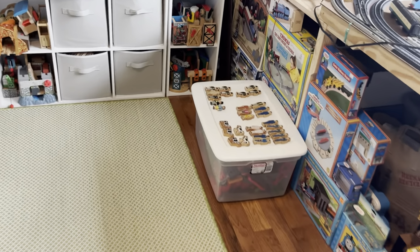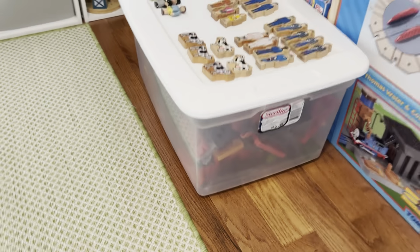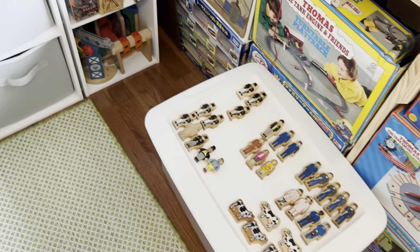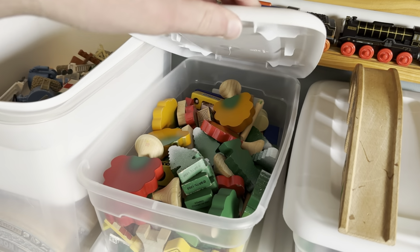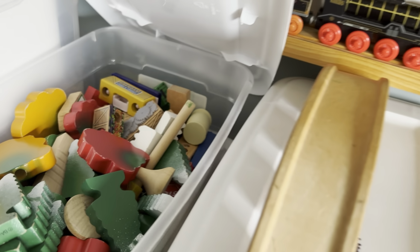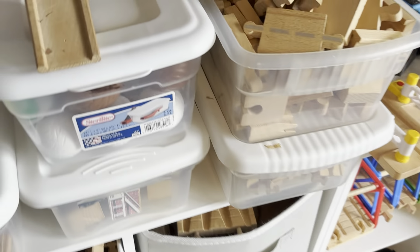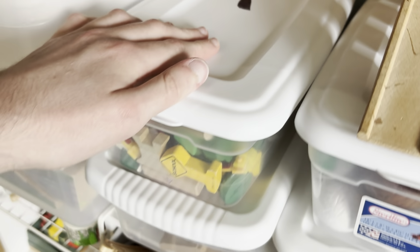Lots of boxes. This tub here is also new. This is all of my Trackmaster 2 stuff, and I just laid out all my wooden figures on top of that for some reason. That's something else that's probably going to change. I'm probably going to separate out a lot of the detail. So we'll have like one box for trees, one box for cargo, and then we'll have another box for people. And we'll probably have one box for signs and signals.